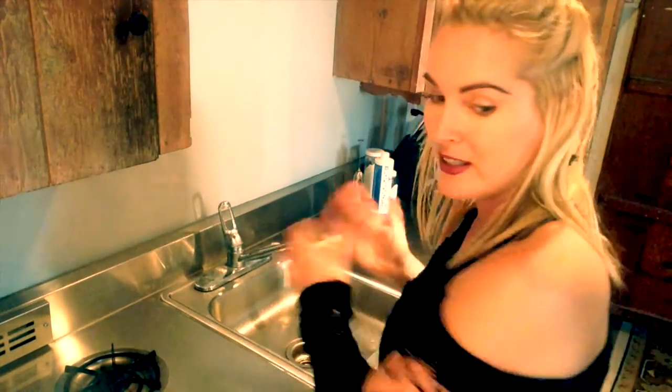What I do with it, because people always ask me about this: I use about this much, and I'll put it in this jar. I wash it about 3 times in filtered water. I really massage it in a bowl and try to get as much of the sand and salt out as I can. Put it in this jar, and I will add filtered water.